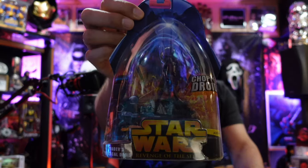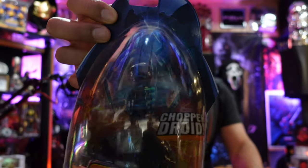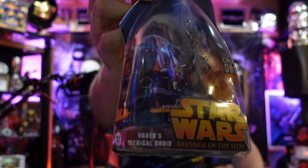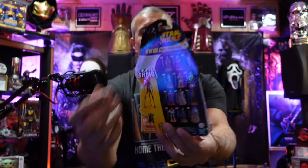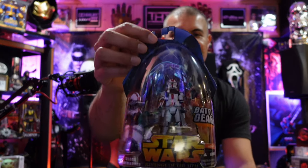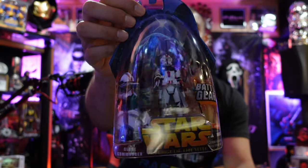Very top we have a chopper droid. There he is, sort of. Chopper droid. All the various figurines here. It's like we have a clone commander from Revenge of the Sith. Clone commander.